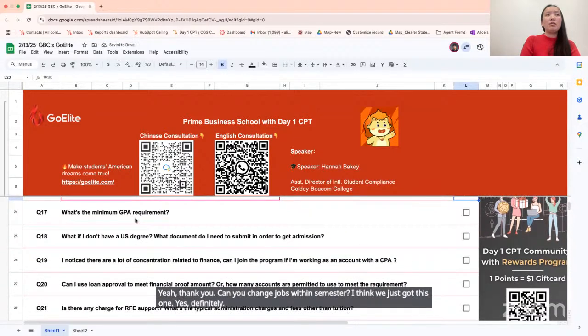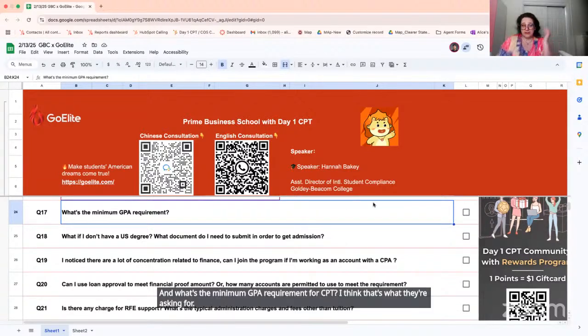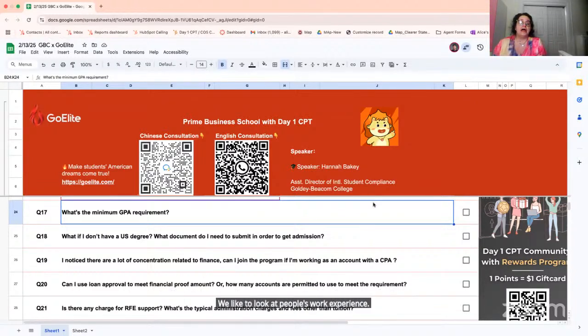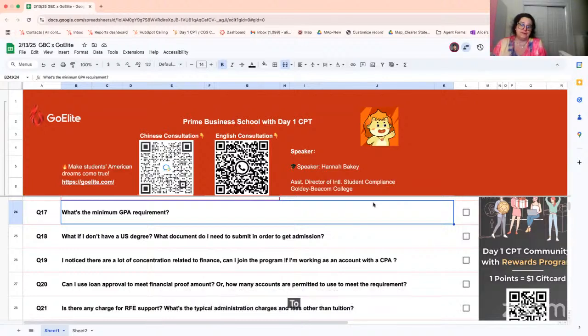And what's the minimum GPA requirement for CPT? I think that's what they're asking for. For admission, it's generally somewhere between a 2.75 and a 3.0. If you're falling below that, that's why we request the resume. We like to look at people's work experience. Once someone is a current student, they need to be maintaining a 3.0 to maintain CPT eligibility.